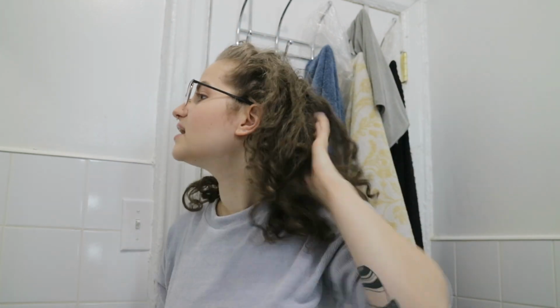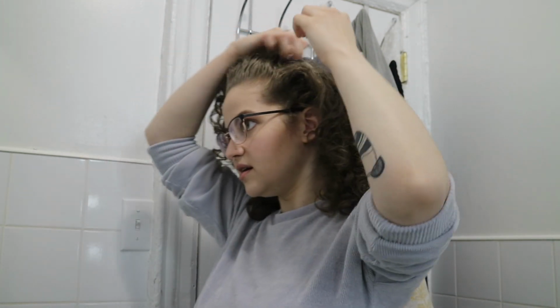And then I will grab some type of cream. So I obviously have my Curlsmith styling cream, but any cream that you have will work. Now I will kind of look at my hair, pull some pieces apart depending on what's laying where, fluff it out a little bit because curls just love to clump together.